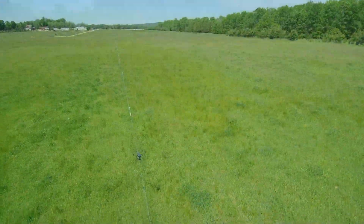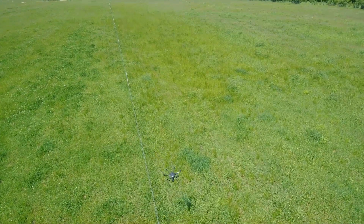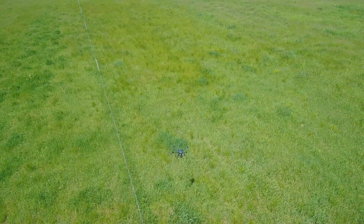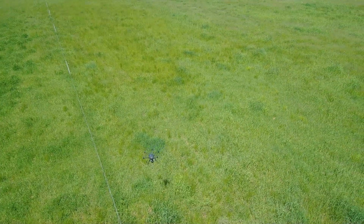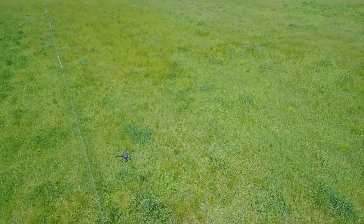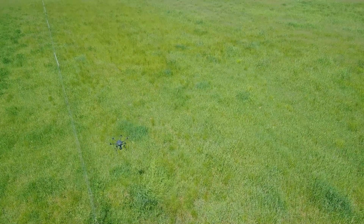With daily flights, we have improved our piloting skills and developed confidence in our ability to fly the drone lower and closer to the fence. In the process, we have also learned that our drone's avoidance system will not always recognize a shiny wire on a high tensile fence. Drones are a valuable tool for troubleshooting electric fence issues.